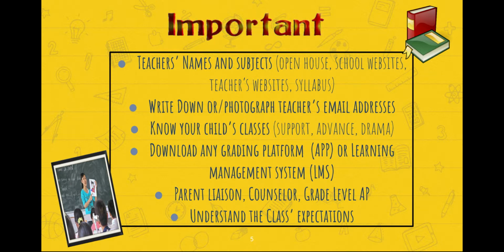Download any grading platform. For example, if there is an app, download it. A lot of schools are using, for example, Infinite Campus, where teachers place in grades and students are able to see their grades, what's being put in, what assignments are going to be scored. You can get alerts on your phone if you download the app, but make sure you're checking with your school to see what kind of grading platform is being used. Also, the learning management system or even Google Classroom. What is that teacher using online to transfer information and material?